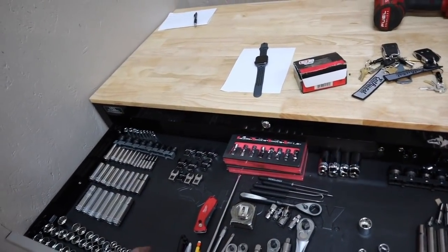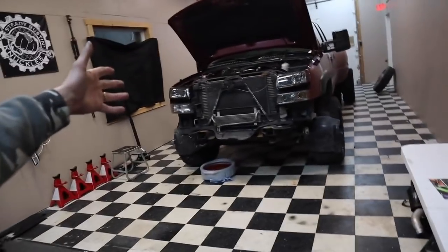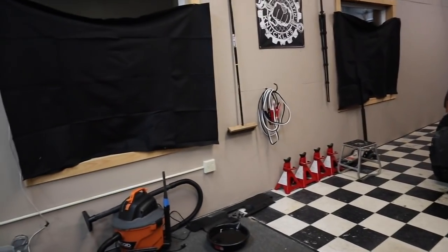That's actually one of the reasons why I was so slow today in trying to do what I was trying to do on the truck, because I had to search for all the right tools. But we're moving into the shop slowly but surely. Things are coming together, and it's really neat to think that things have gotten to this point where now we have a space for so many things going on.